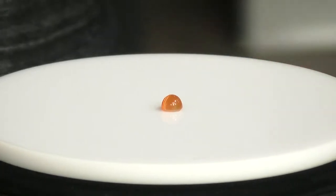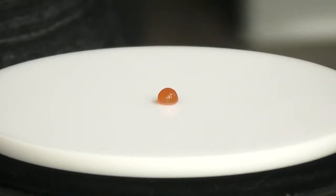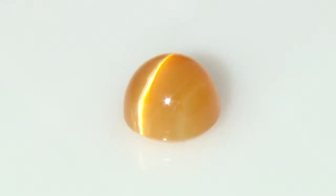That's right. This does have a very nice, strong color on it, and it's saturated completely through.